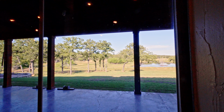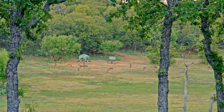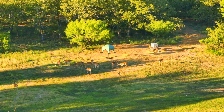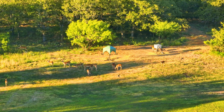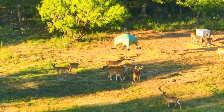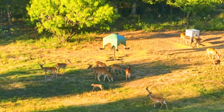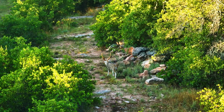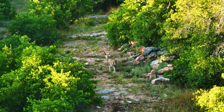You can count on looking out your window, whether you're sitting in the dining room or the living room of the lodge, and you can count on those animals being out there, watching the does tend to their babies, the fawns, and then the axis deer coming in also, and how they interact with each other. It's just real pretty to see wildlife.